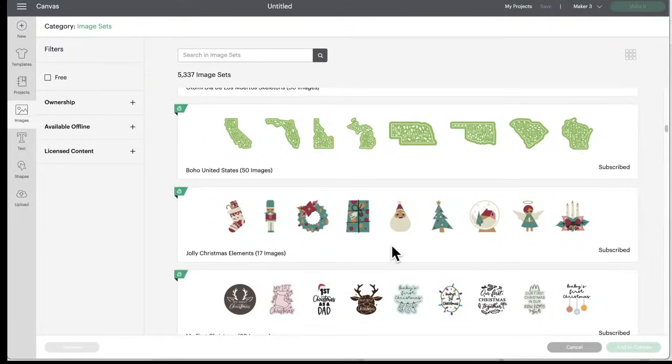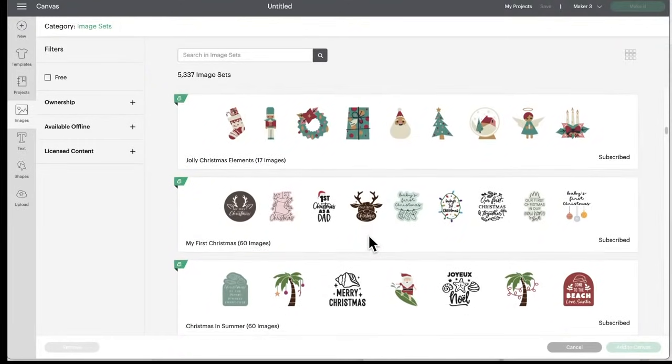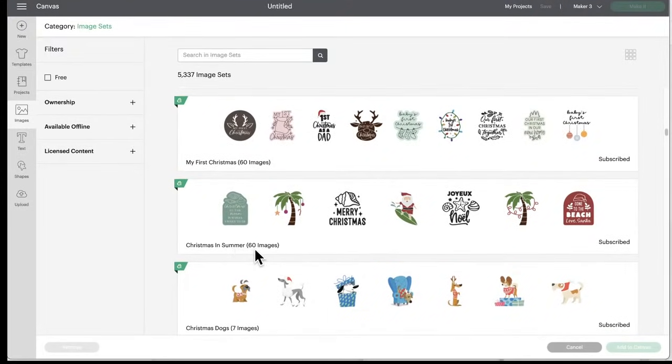Jolly Christmas Elements. These are nice. I like these candles, a little centerpiece with the flowers, poinsettias, and a bow. These are really nice. Those would be nice on a card. My First Christmas, 60 images. These are nice. You can make a little iron-on onesie. Oh, and First Christmas as a dad. You can make ornaments.